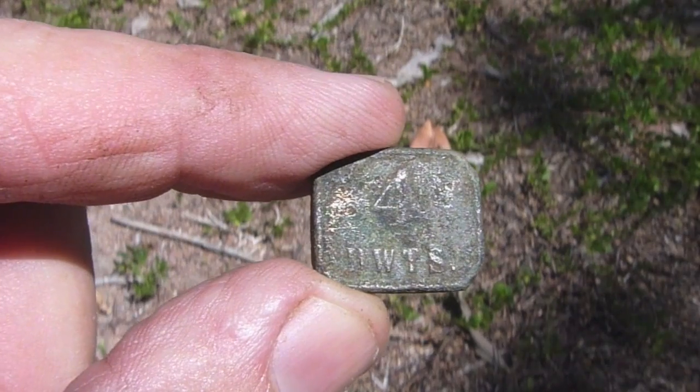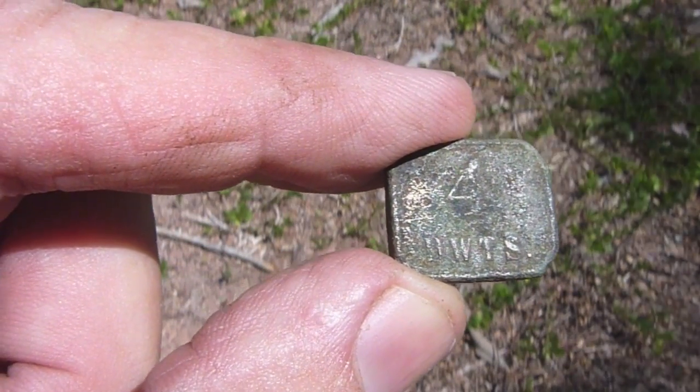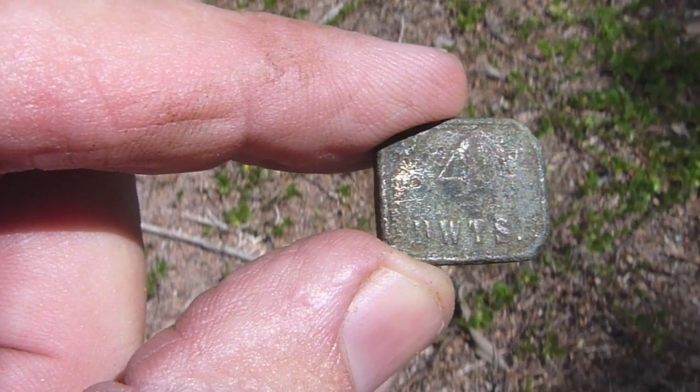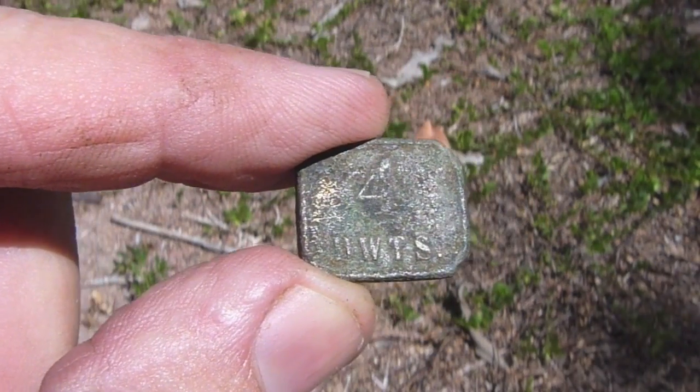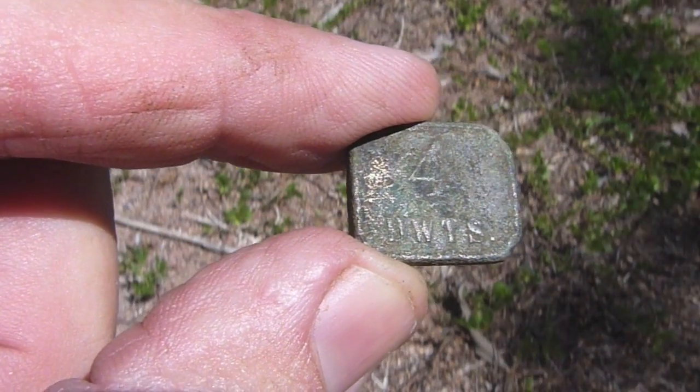Well, we just had a bit of lunch at the car, and Mrs. NQ handed me this rather encrusted little metal object. We soaked it in a gold pan for quite a while and managed to clean it up. It just looked like a little lump of metal, but look what it is. It's an absolutely fabulous find.